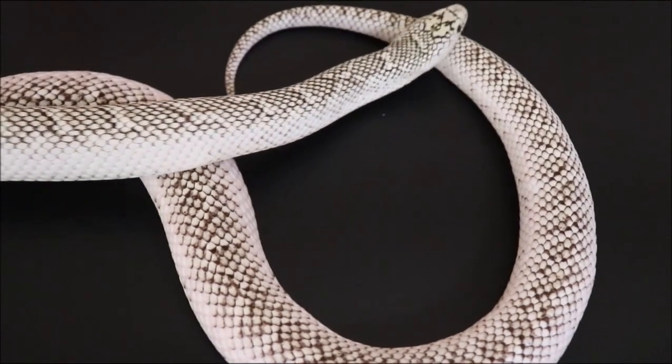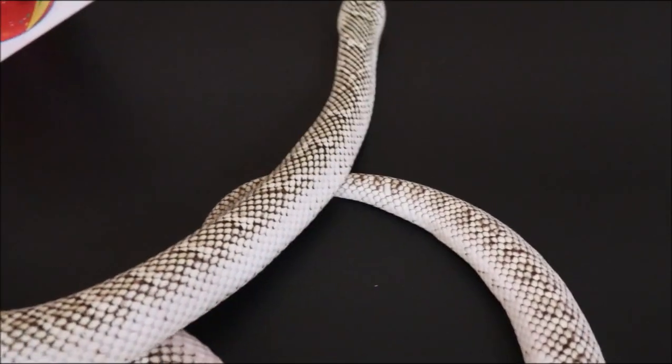Now, this white side is a recessive trait. It takes two copies of that recessive gene in order to reproduce this in captivity. And you can have two white side parents, or you can have two het for white side parents and produce these white sides.